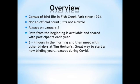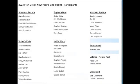And it's always on January 1st. That makes it easier. For some reason, somebody grabbed it as a New Year's Day count. It's only half a day though. So we start at sunrise, 8:30, 9 o'clock, somewhere around there, depending on which end of the park you're at, and go till about noon. Then we meet up at Tim Hortons afterwards. And if anybody wants to see the data all the way back to 1994, then that is available.